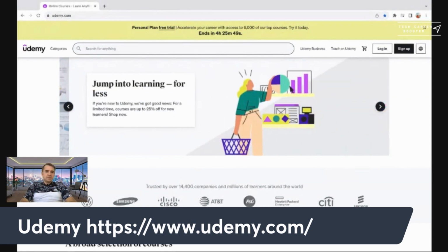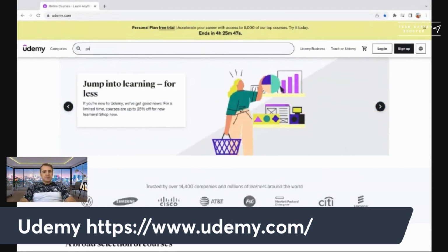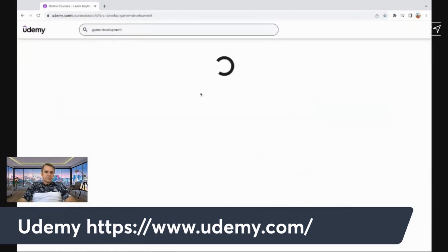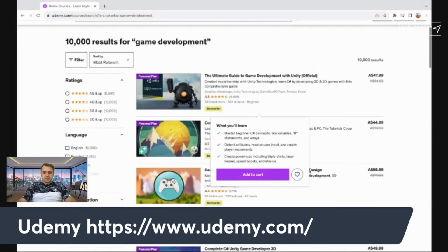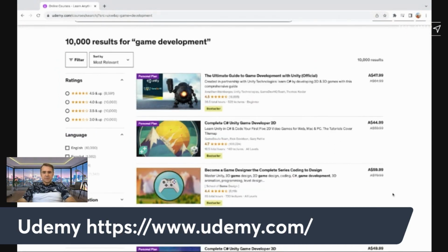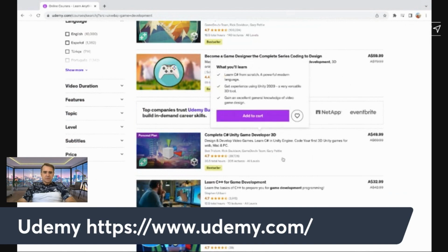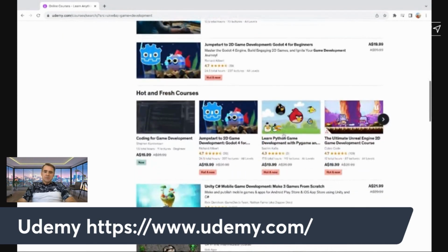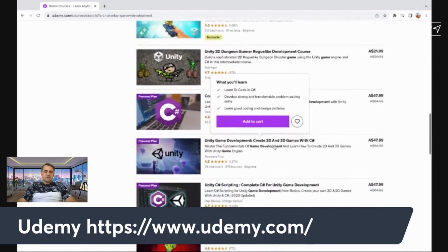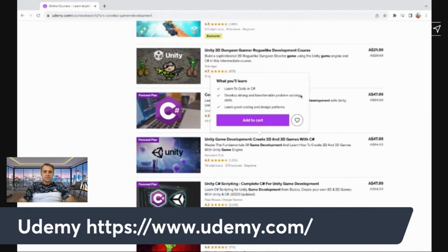So if you look here, game development, you're going to find a course about game development. And as you can see, they're pretty cheap, even in Australian dollars. That's the price for the whole course. So, Complete C# Unity Game Developer 3D, learn C# for game development. You can have many courses. Obviously, they are shorter courses, and they are about a specific thing.